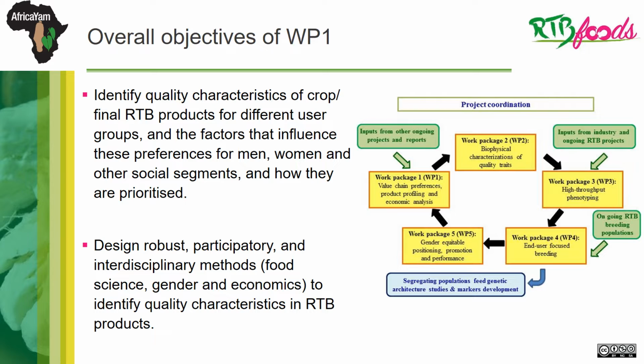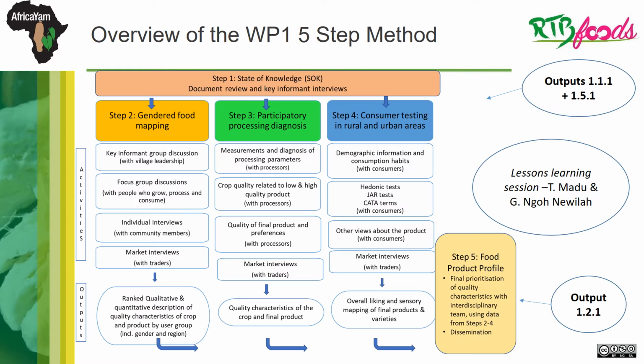In RTB Foods, we've adapted this methodology to include a socioeconomic, gender, and breeding focus and include a strong sampling framework in order to access the priorities of people who grow, process, sell, and consume the crop. Indeed, this has been a very tall order. Work Package 1 used a 5-step methodology.